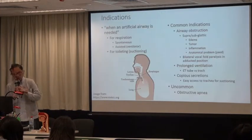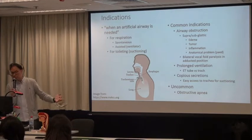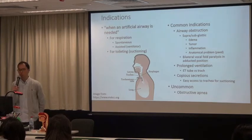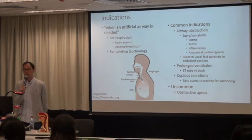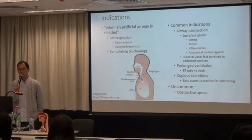So that's what tracheostomy is. And for the indication, just keep in mind that whenever an artificial airway is needed, whenever the patient has to be assisted to breathe, so if the patient has to be on a ventilator for a long time, the patient might need a tracheostomy tube. Not that whenever a patient is ventilator dependent, they would need a tracheostomy.